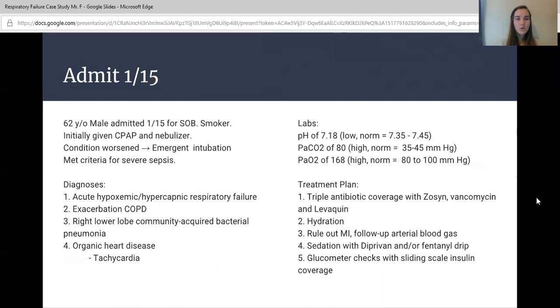He was diagnosed with acute hypoxemic hypercapnic respiratory failure, so low oxygen, high carbon dioxide, as a result of an exacerbation of COPD because he had pneumonia. And he also had tachycardia, and so that's why in his treatment plan they included that they were going to do an EKG and do some cardiac tests. His labs showed that his blood was slightly acidic. He had a high carbon dioxide concentration and high O2 when he came in.